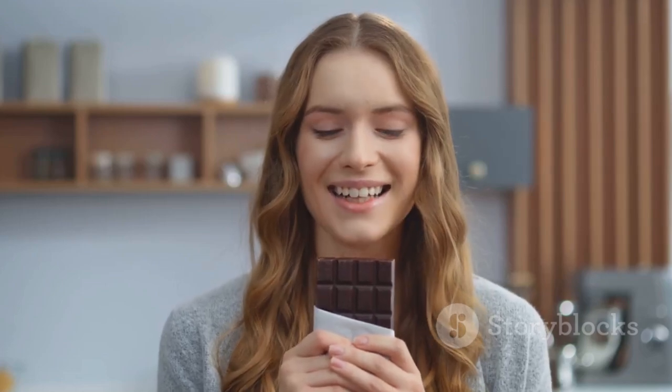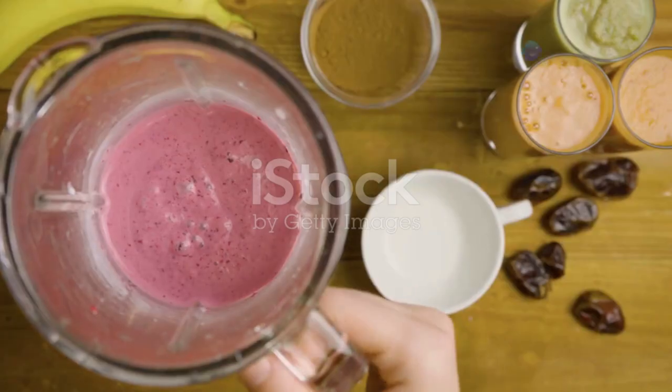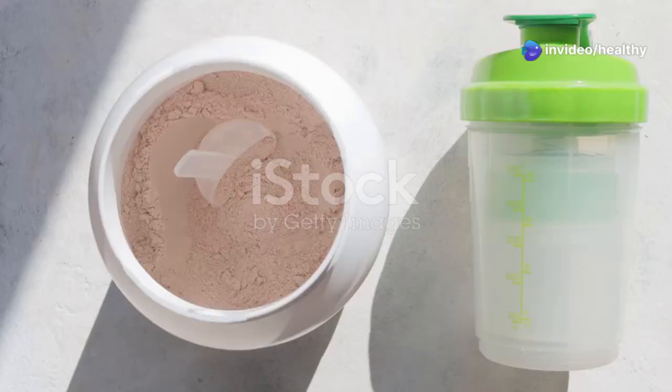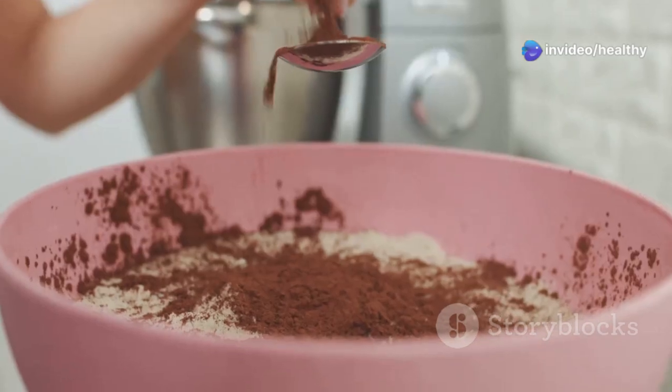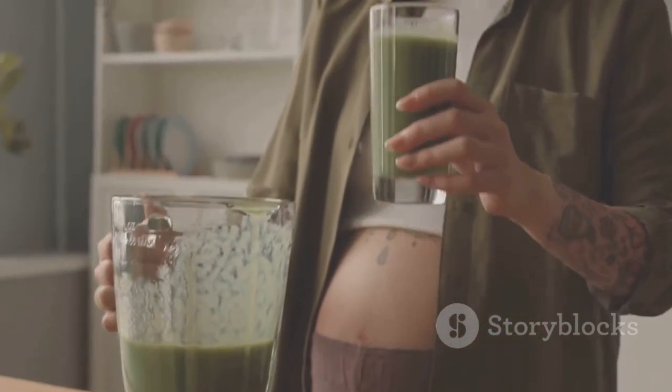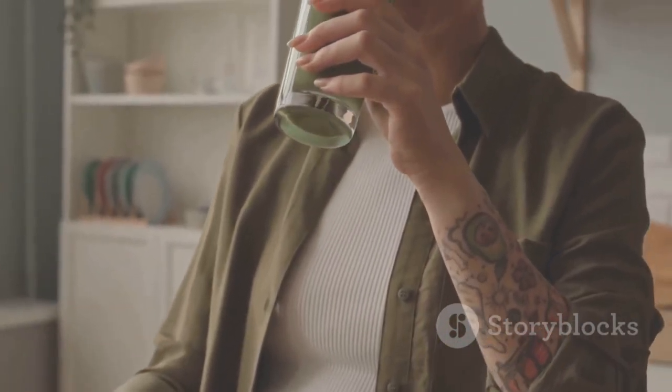For all my chocolate lovers, this one's for you. Combine 1 cup of oat milk, 1 frozen banana, 1 tablespoon of natural peanut butter, 1 scoop of chocolate protein powder, and a sprinkle of cocoa powder for extra chocolatey goodness. It's creamy, delicious, and packed with the perfect balance of protein and carbs.